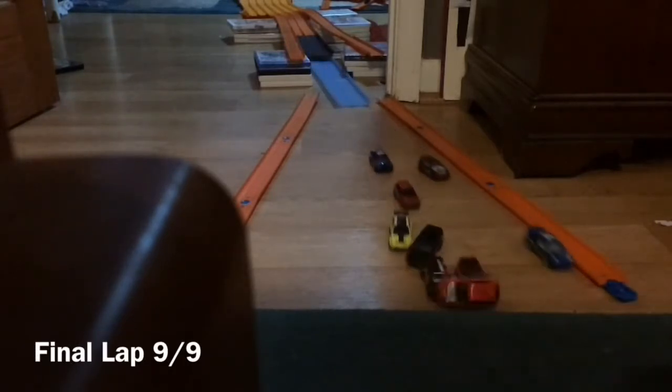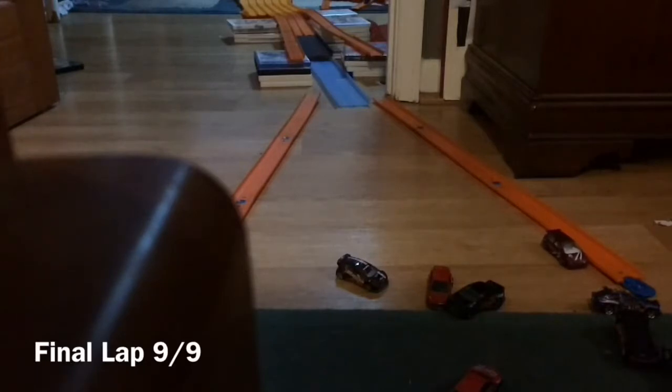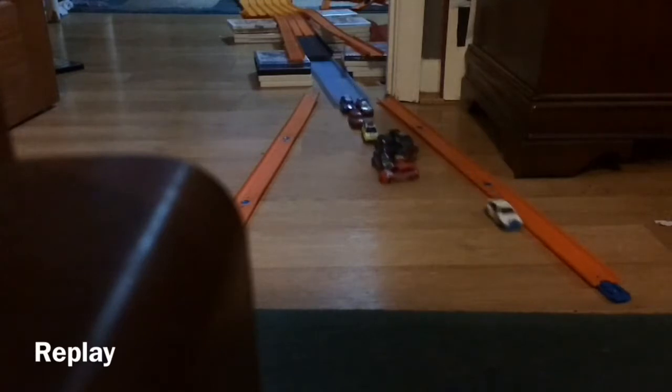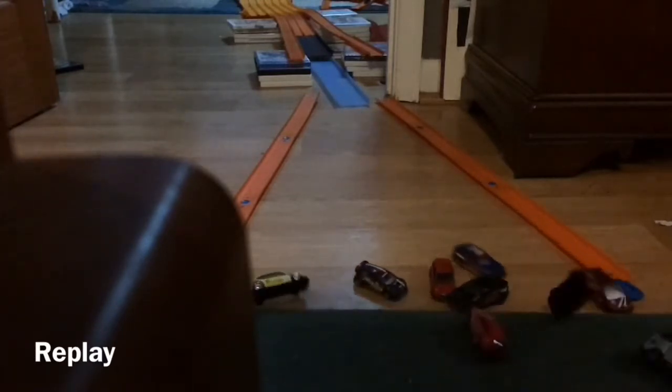final lap of the race, and it is the Ford Escort who just gets the lead, and the Impreza ends up barely hanging on to 2nd by blocking the whole field. Here's a replay of it. The Ford Escort to the outside, and the STI barely hangs on to 2nd place.